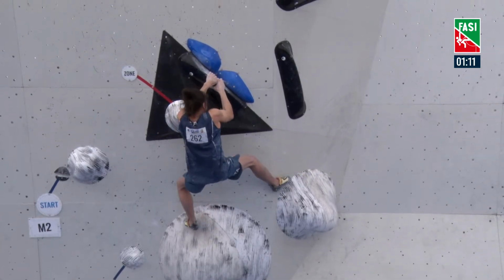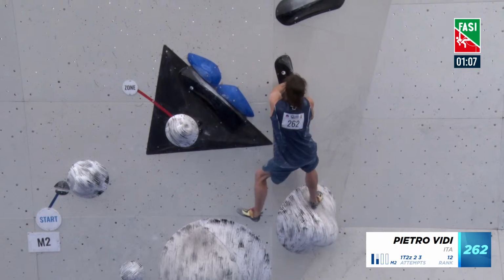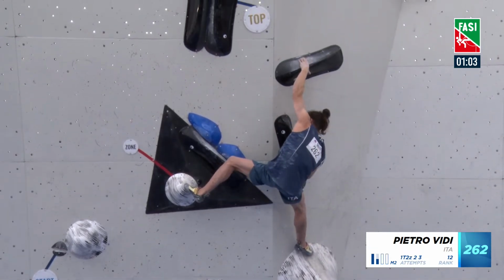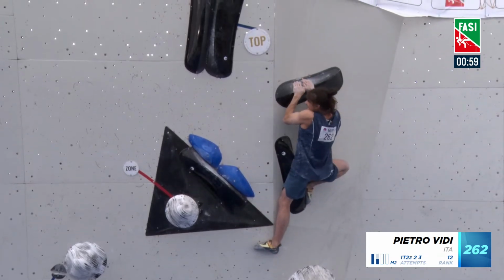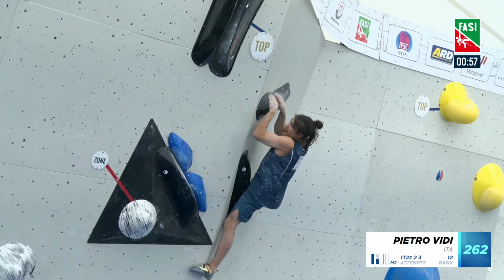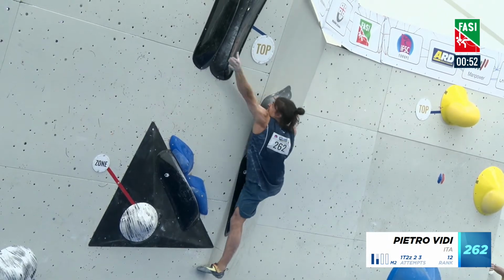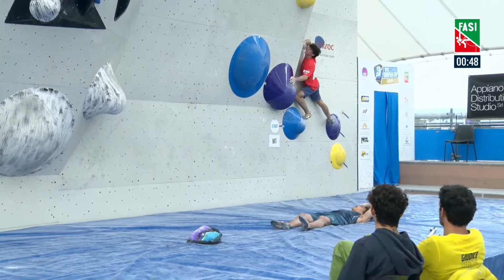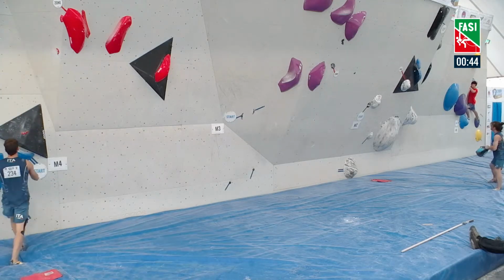And now we're back to Pietro on men's 2. And this is an area of the boulder I would think he would dance through. He's gone for the zone with his left foot. And he's riding that right heel like his teammate Davide did. Let's see if he makes any adjustments. Trying to power out left whilst leaving that heel in. Yeah, no adjustments in that position. He's got 45 seconds left.